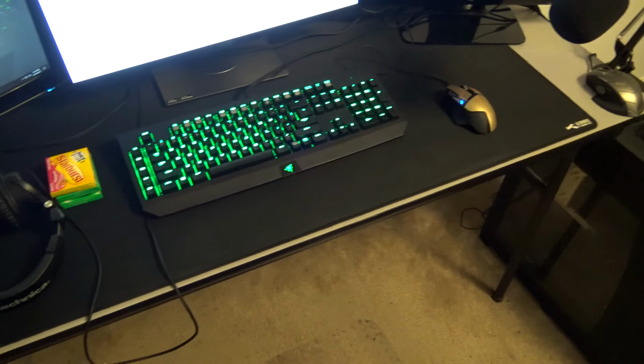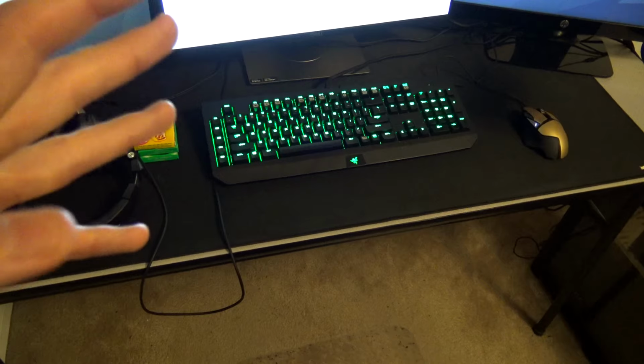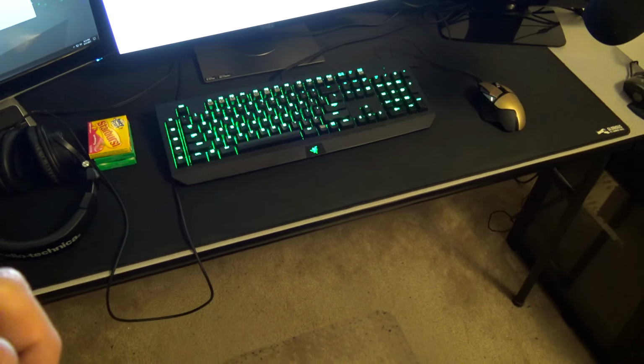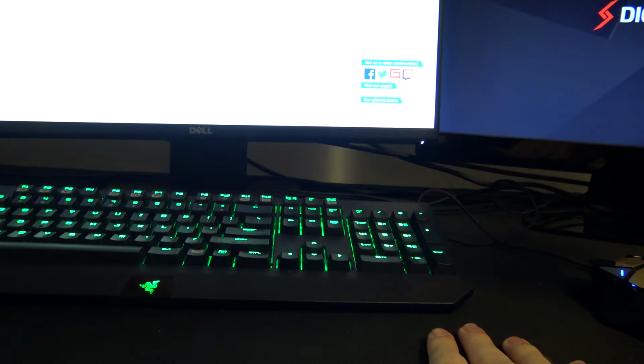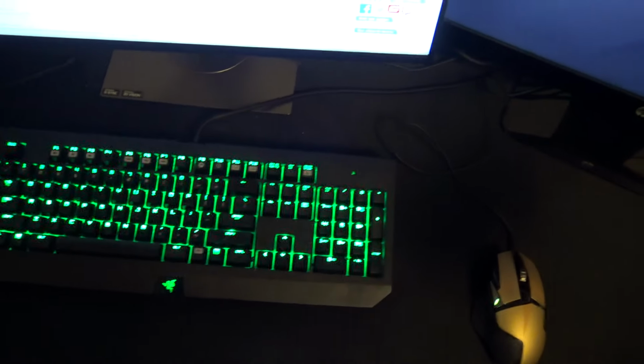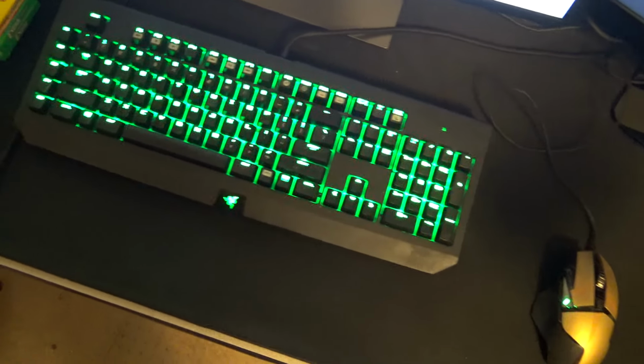Honestly, I really like this mouse pad. I know it seems ridiculous and stupid, but I highly recommend it. It really is cool not having to worry about running out of mouse space and also playing on a consistent surface all the time. You don't have to worry about that weird feeling where your wrist goes off the mouse pad. I can't really explain it other than anyone that's got one swears by it, trust me.